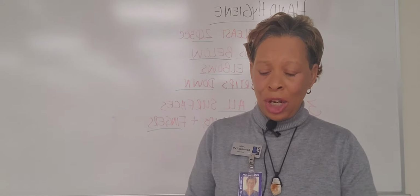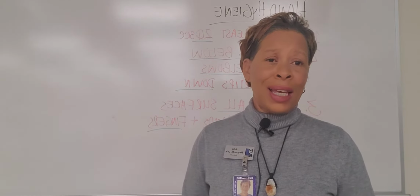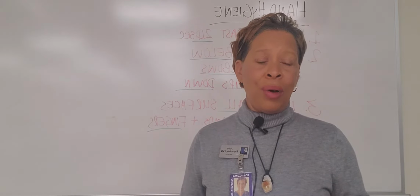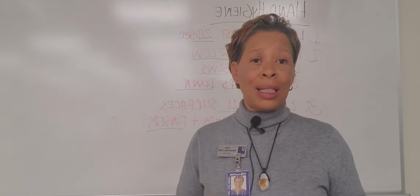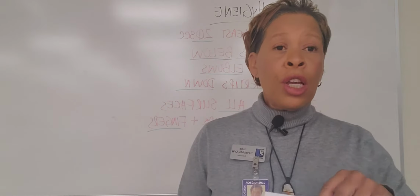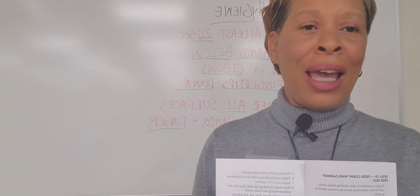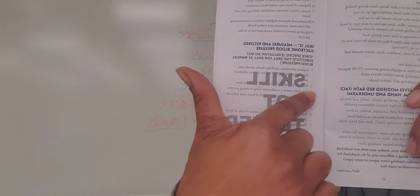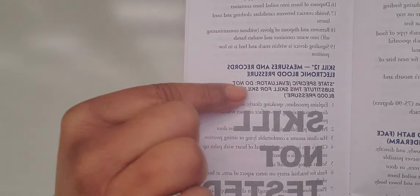And I'm going to show you an example with electronic blood pressure in the state of Texas. We do not get tested on the skill, measures and records electronic blood pressure. However, we do get tested on manual blood pressure. So if there's a skill in your candidate handbook that your state does not test on, it will be highlighted, skill not tested, okay? And this is electronic blood pressure here. This is for the state of Texas, okay?